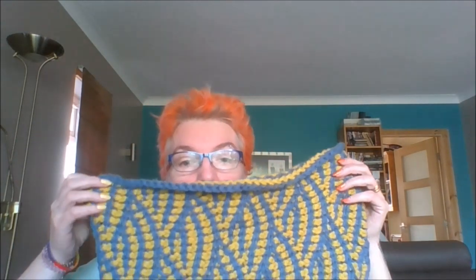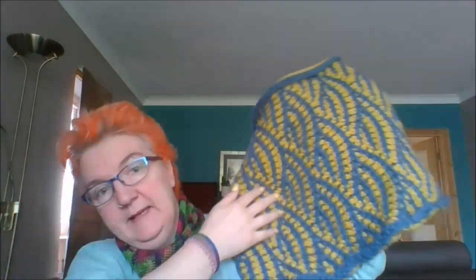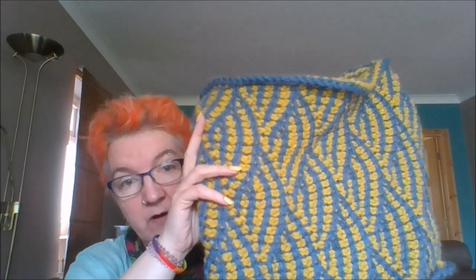Also, I had finished the Fable Cowl last time, but it was with Andrea blocking, so you didn't get to see it. So here it is now. The offset of the leaves is not right. The pattern has been condensed for a magazine, and I just couldn't work it out. I'm pretty confident I've got that wrong. But it's not a biggie. It looks fine. It looks lovely.